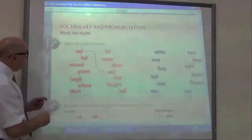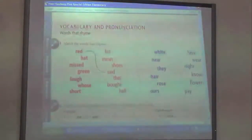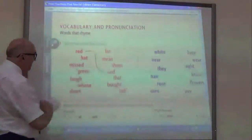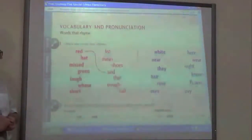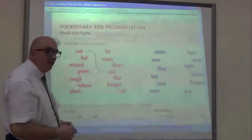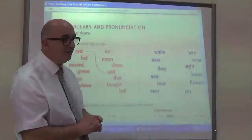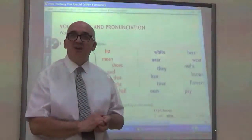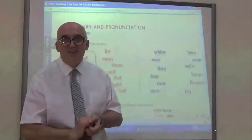Then we have green. What does green rhyme with? Green would go with mean. Green rhymes with mean. And what does laugh rhyme with? Laugh would go with half. Laugh rhymes with half. Mr. Gregory, what does laugh mean? Ha ha ha ha! He's laughing at me. So that is the verb to laugh when we go ha ha.